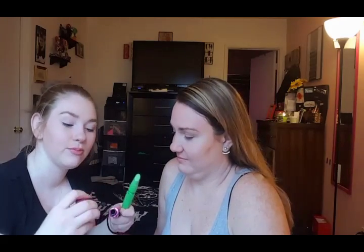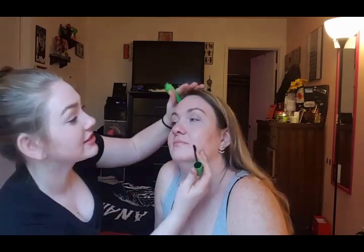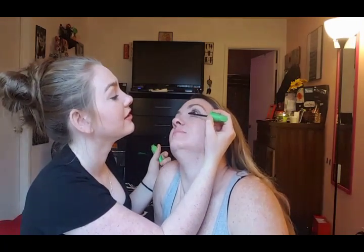Okay. Well, so I like the brush of this one, but I like the way this brushes, it's like fanned out at the end. It gets really good volume at the end of your eyelashes. So I use this one in this product after I put a coat of this one on. You're bleeding. I also have really nice eyelashes. Okay, blink.